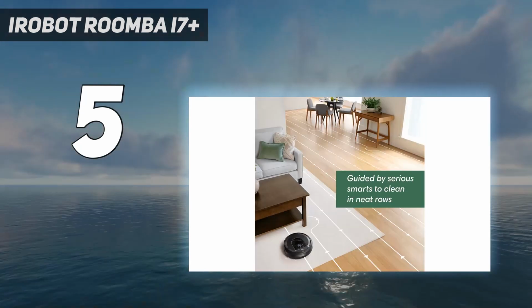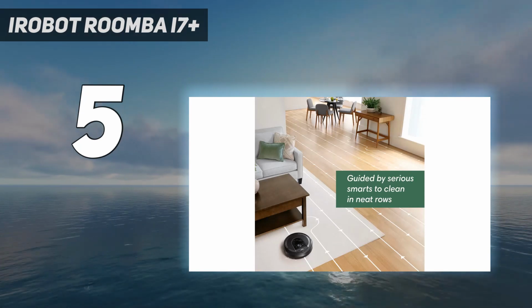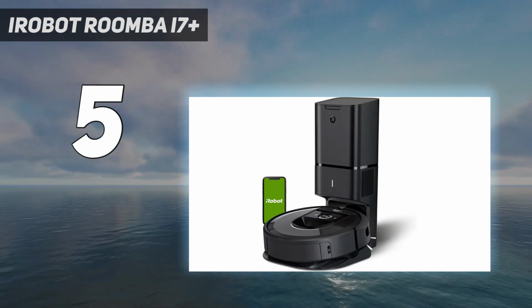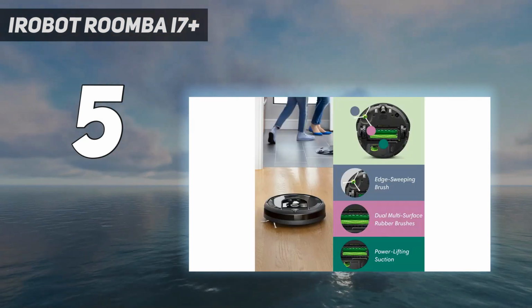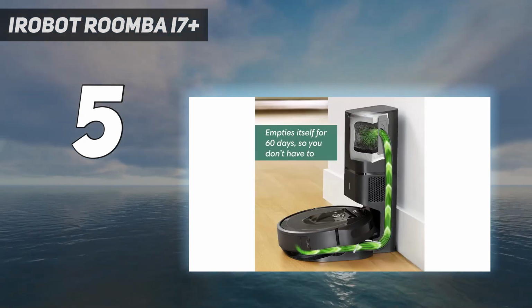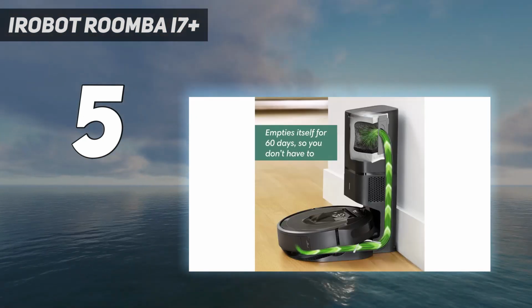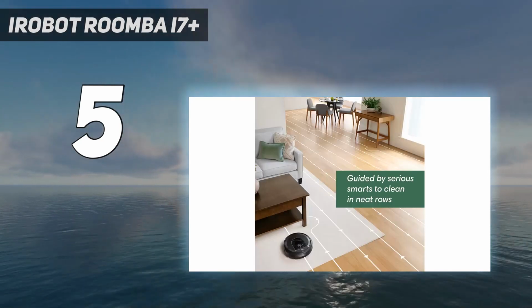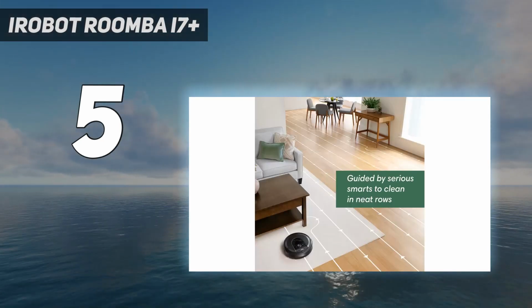However, the reason we think this is such a good choice for pet owners is because its automatic emptying solves one of the big problems of vacuuming up after dogs, which is the sheer amount of hair they manage to shed. Our greyhound isn't exactly hairy, yet somehow she seems to shed her own body weight in fur every couple of days, so we're constantly vacuuming it up and traipsing to the bin. This Roomba does that for you.